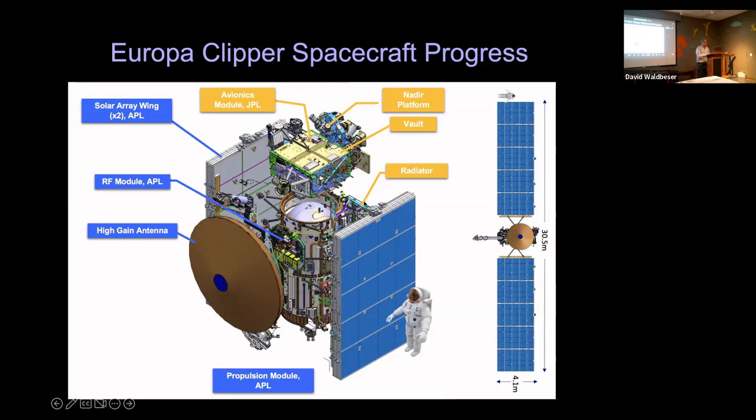Radiator, where excess heat is expelled. And that's the scale of the person next to our spacecraft. There are no astronauts on board. And there it is on its side. Apparently it would reach from the foot to the crown of the Statue of Liberty.